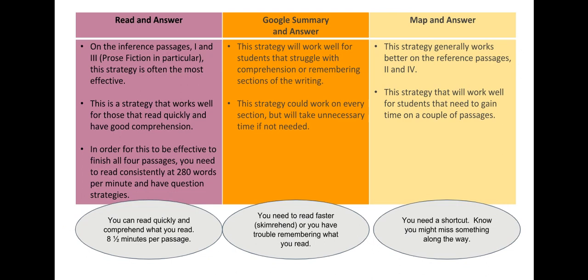Let's go back and review one more time. Mapping and answering is a technique that works for natural science. You could also, if you're running short on time, just go straight to the questions. If you only have 3 minutes left, and you've checked all your answers, you feel you're comfortable with the other passages, then just go to the questions that have line references and do those. And that's one technique you can use on natural science as well.